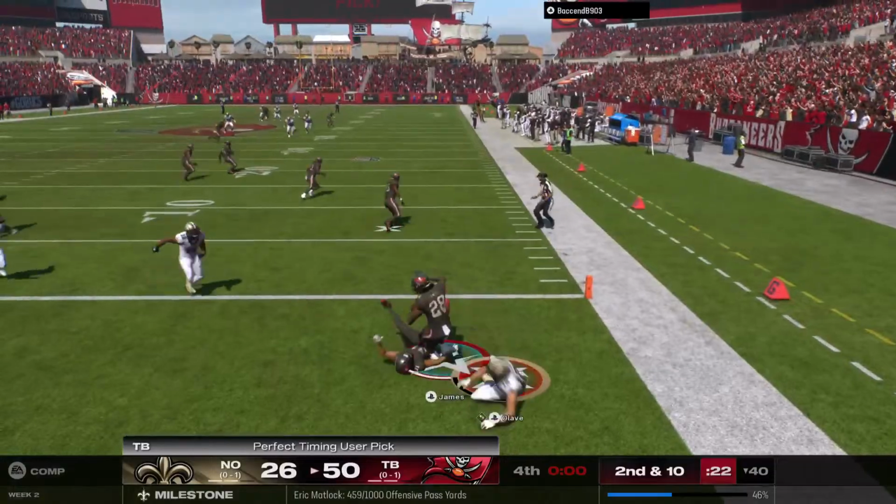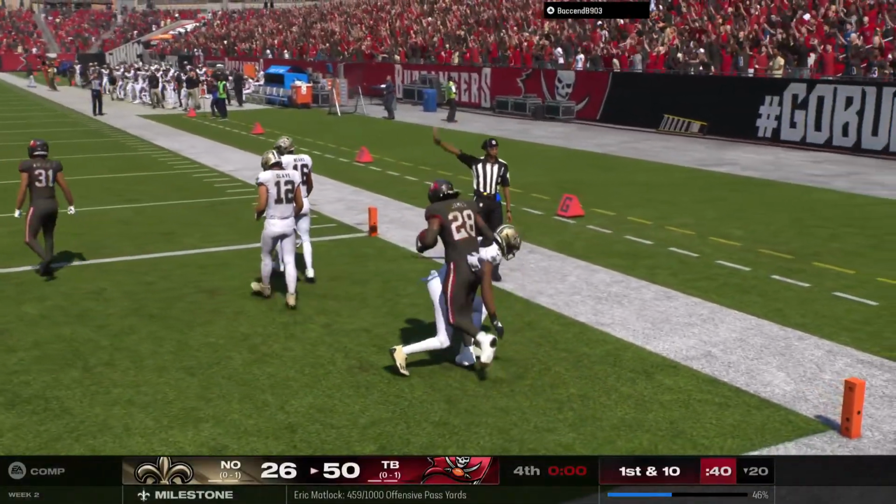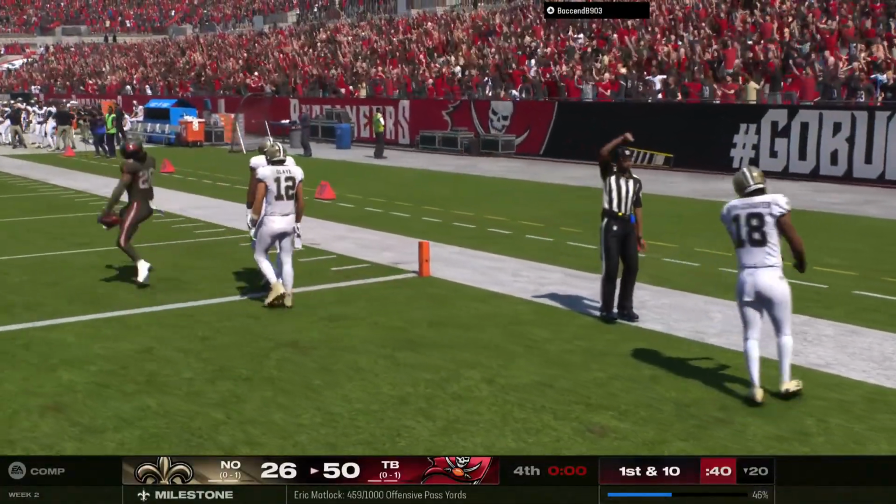And there's our last-stand image of this game. It's intercepted. And the Buccaneers will take over as this gets brought out to the 20-yard line.